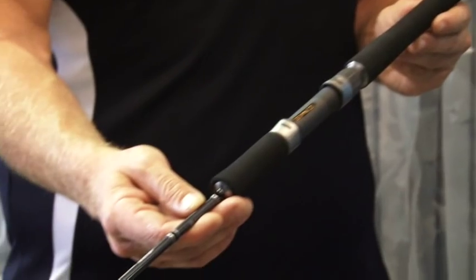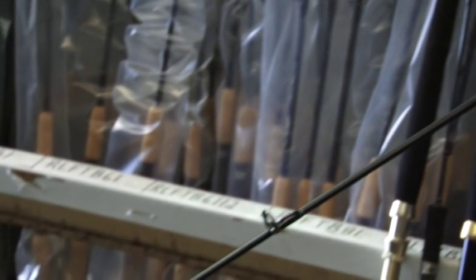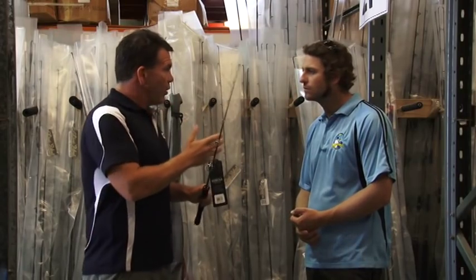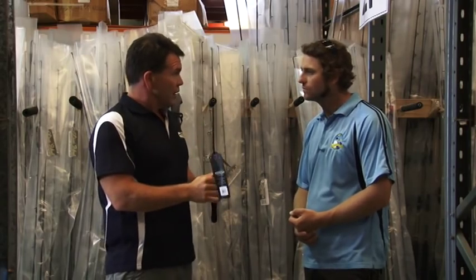The rod we've got here is the DAM Athena. You'll see it is, yet again, quite small and thin through the middle section, but stiff. If we have a look at that rod it's quite stiff, but it has a nice soft taper, and that's important in a kayak rod. And when I mean taper, I mean how that rod bends through, it bends evenly throughout the rod. So yet again, that whole leverage thing, when we hook a fish on this rod, it's going to bend down here and not try and pull us out of the kayak.